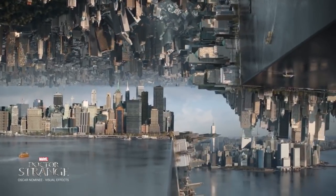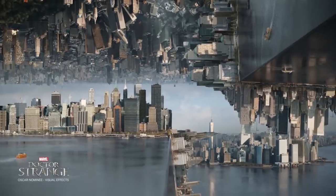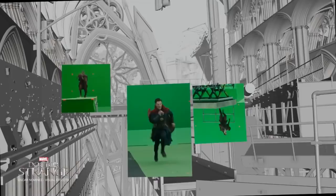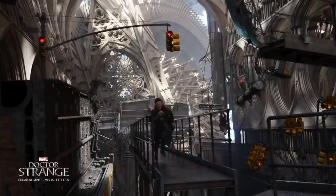ILM worked its magic again on Doctor Strange with mind-bending and building-bending VFX, gaining it both a BAFTA and Academy Award nomination for visual effects.